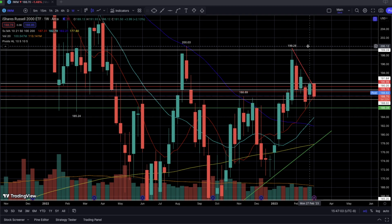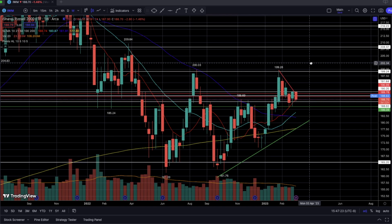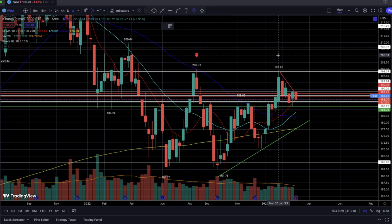If you guys have been following me for some time now, you should know that whole number levels are very, very important, especially when we go by the increments of 100. So IWM, if we're able to go to this critical number of 200, then on the weekly time frame, that will be our third retest, because we have the first retest here, the second one right here, and then potentially in the future, we can get another third one over here.